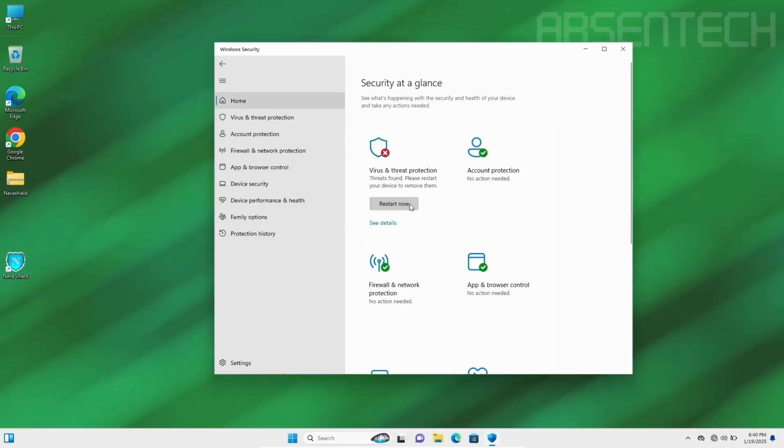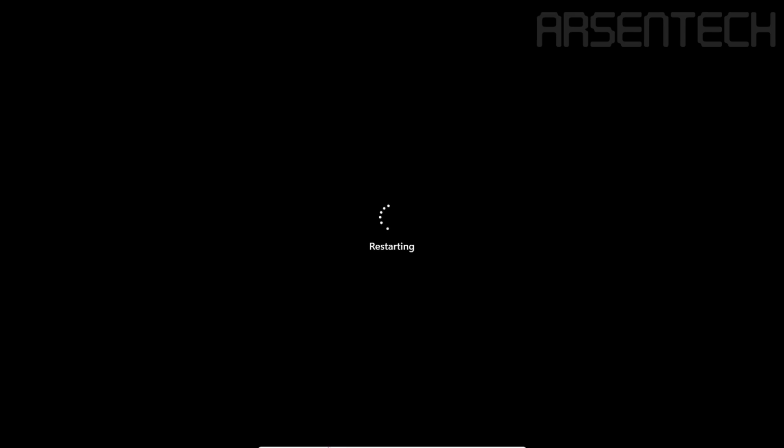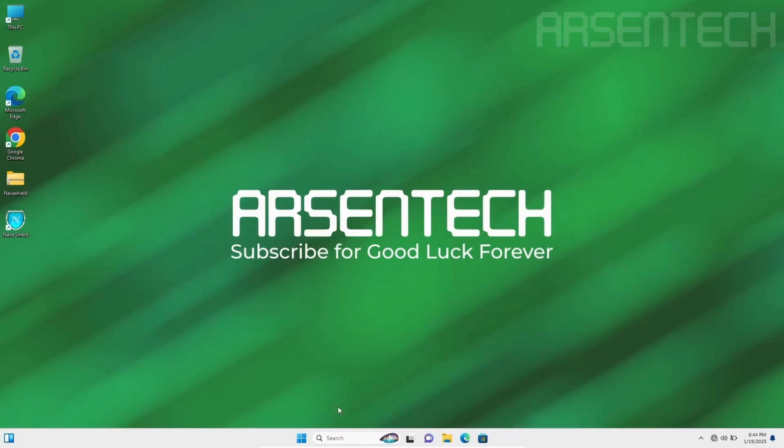Okay. It says please restart your device to remove them. Let's give them another restart. Yep. One restart later. After restarting, Windows Defender removed the installer of that rogue security software.